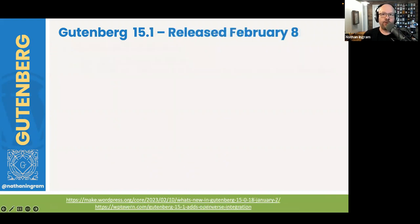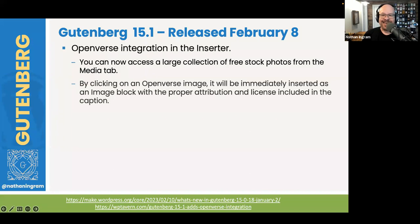The next version of Gutenberg released a week ago on February the 8th. That's Gutenberg 15.1. Now, this is where it gets fun. Openverse is now integrated into the inserter. The inserter is the little plus icon, the place where you can insert things. So you can now, right from within core WordPress, if you're using Gutenberg. Now, again, this will be rolled into the next version of WordPress, but for now, it's only in the Gutenberg plugin. You can access Openverse search from right there in the block editor.